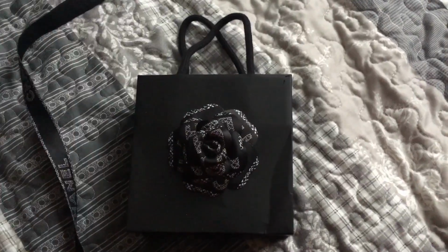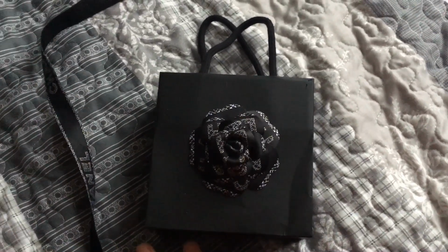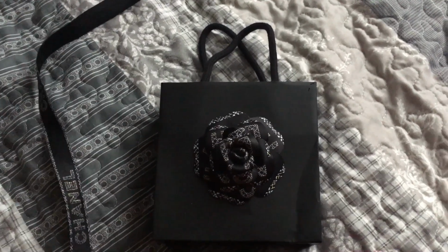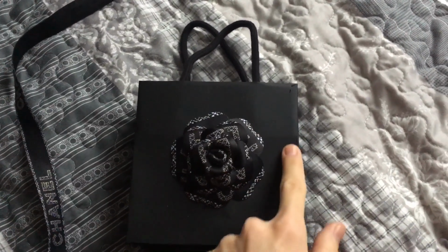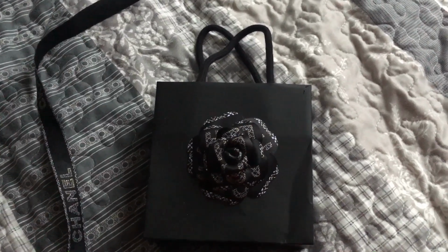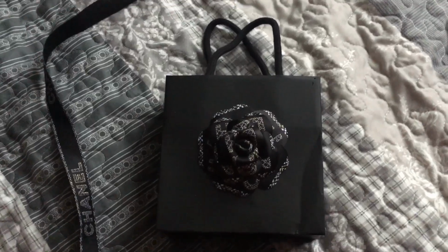So let's move on to the review. My first Chanel purchase came packed like this, and I already unpacked it and repacked it for you for the video. Of course, this bag wasn't dented like this, but I didn't feel like riding the tube with a Chanel bag out, so I put it into my backpack.